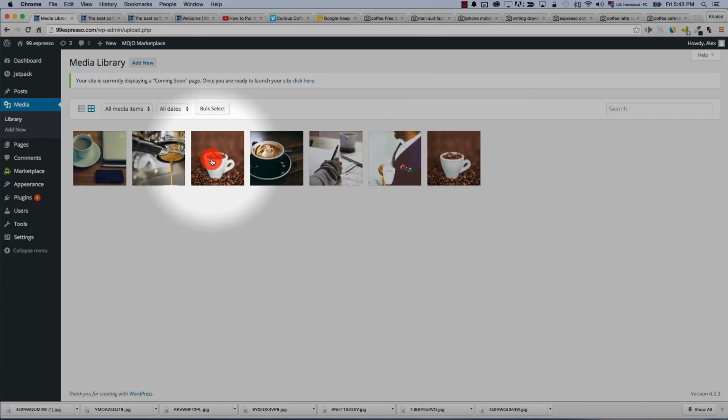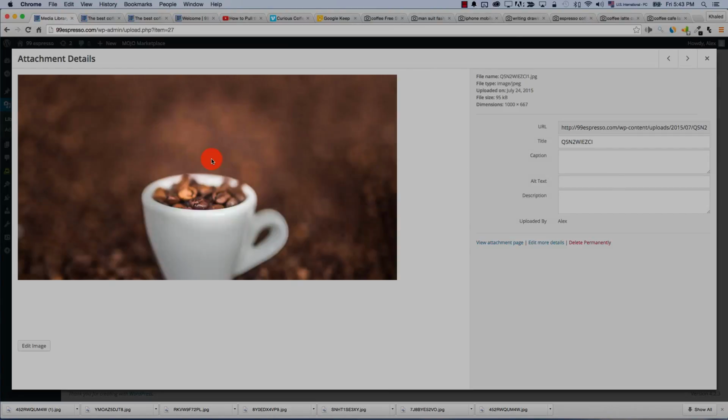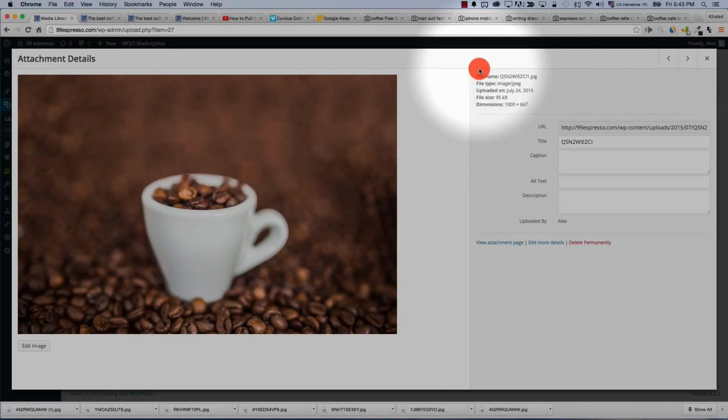This is my original file. This is the new file I just added, so I'm just going to click on it, and I have some options here. First, I have basic information to the top right here, like file name, file type, when it was uploaded, the size, and the dimensions. Then I have the URL to the file. This is where my file is being stored on my WordPress site.